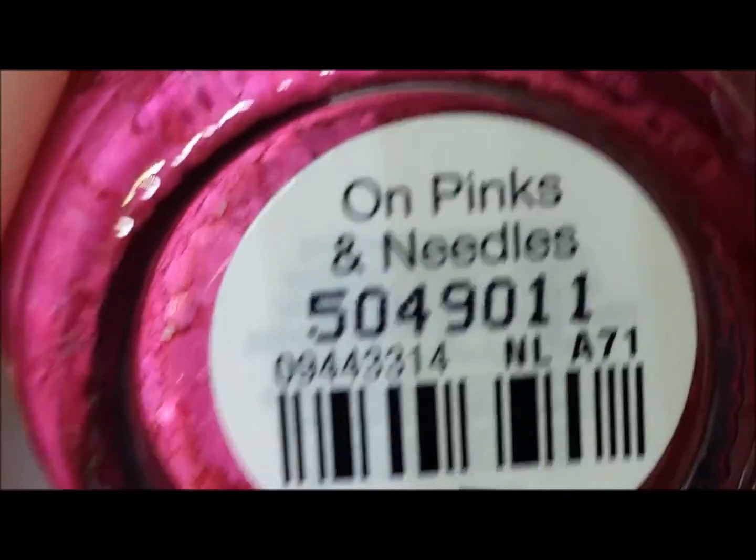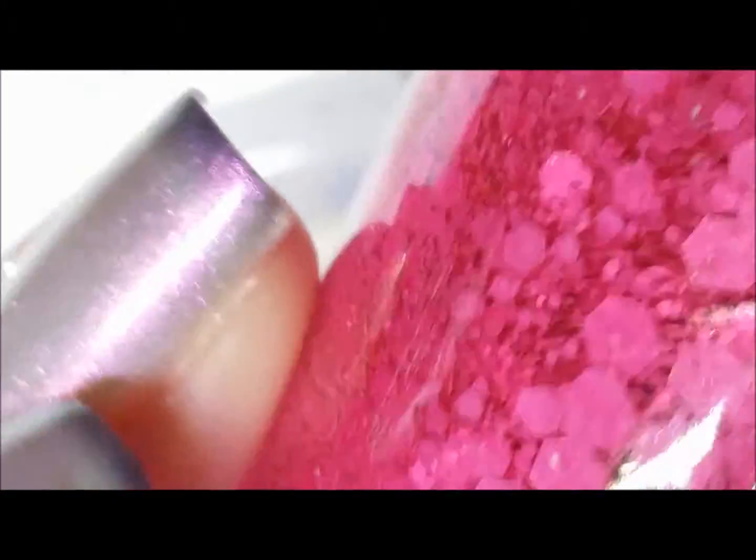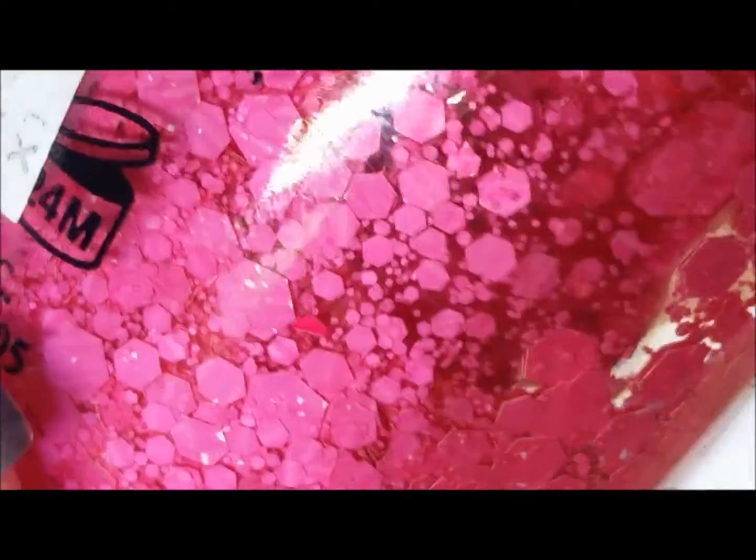And here is On Pinks and Needles. And I don't know why it looks like this. I got this from Cosmoprof. And I don't like how those glitters have those marks on them. But are they supposed to? Like, is it supposed to look worn or what? I don't know. This came out in the Neon collection that OPI just released. I don't know the name of it. OPI Brights or something, maybe. So here is one coat of On Pinks and Needles. These last three have been by themselves.